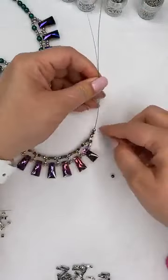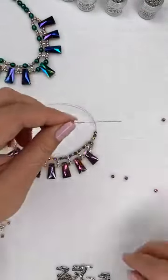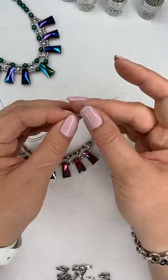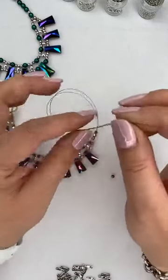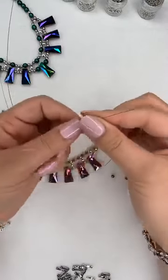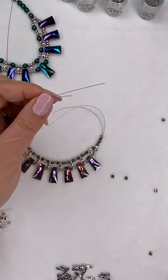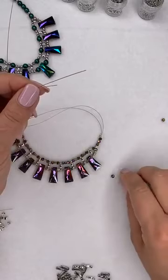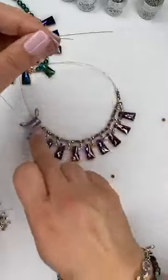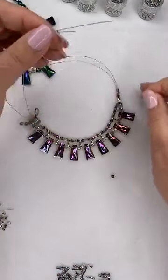So I just added three crystals. I'm going to add a cube. And then perhaps I'll add five crystals and a cube, then seven crystals and a cube, just bringing these little cubes going at the top. Right, so I'm going to string my crystals here. What you have to make sure is that when you start to string on the other side of your front piece, you do exactly the same pattern as here.